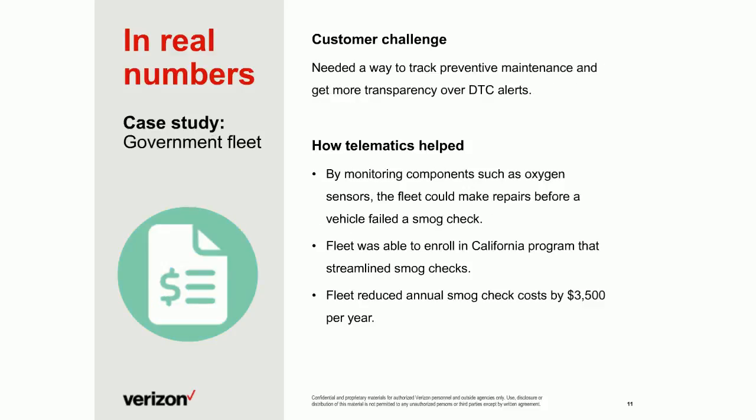Here's another example that we have. This actually happens to be a government fleet. They needed a way to track preventive maintenance and get more transparency of what was going on with their vehicles from a DTC alert. So this is a government fleet in California, and they were able to reduce its yearly smog check cost by installing the product across its fleet of sedans, police vehicles, and light-duty trucks. Since Verizon Network Fleet is connected directly to that OBD2 port, we can monitor the oxygen sensors and other components that control the emissions.